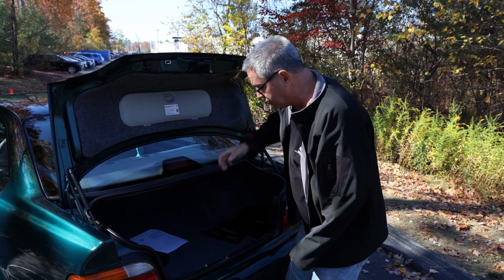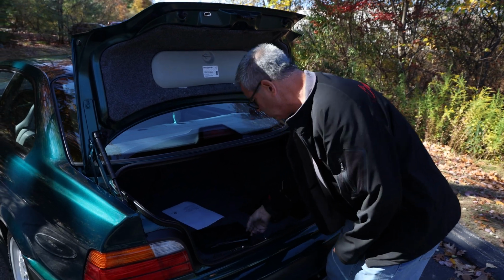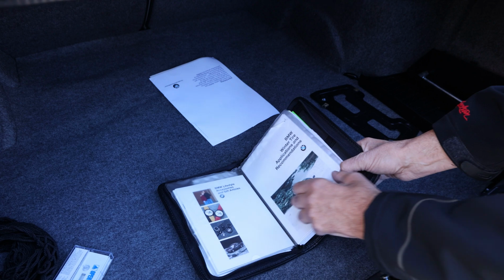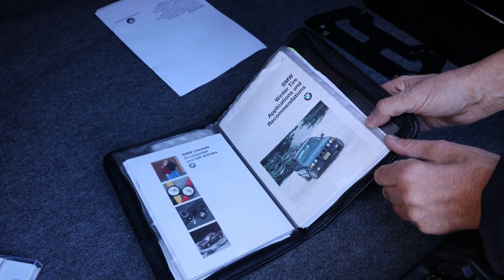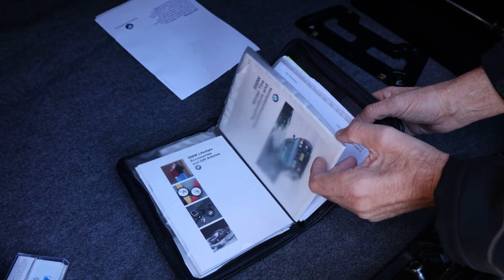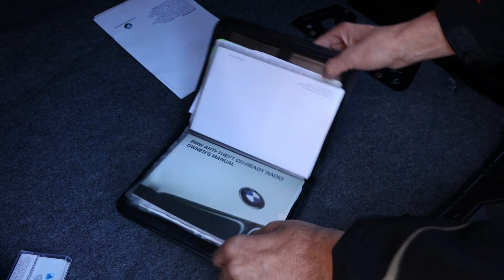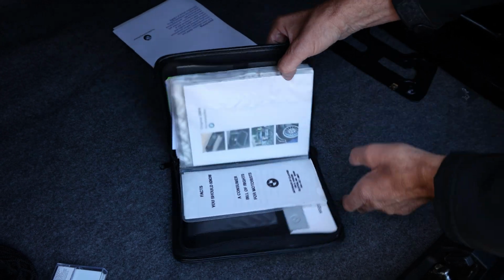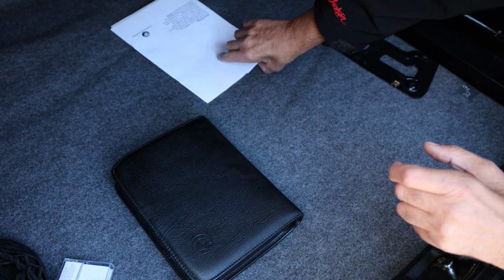And beyond that, there's more goodies here. This is the owner's manual and all of the things that are required. Some service receipts right here. BMW life size. Tire and winter applications recommendation. This is cool. If you buy this car, you want to just get to know all about it. Anti-theft, radio ready owner's manual, etc. But the really cool thing is right here.